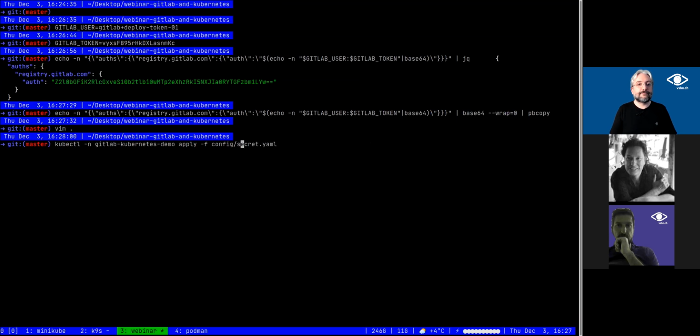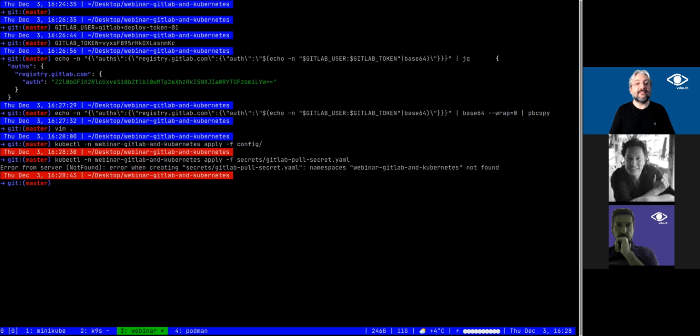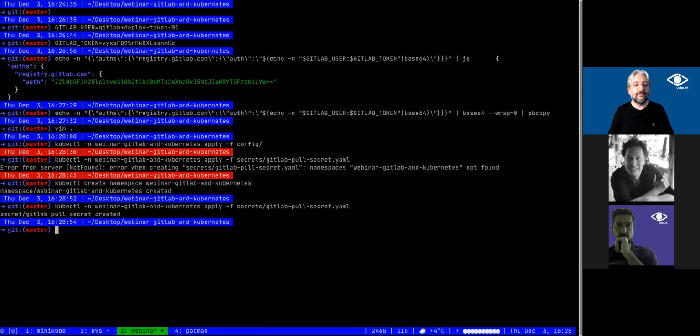GitLab Kubernetes demo. No, of course not. This is not going to work. And the namespace is webinar GitLab and Kubernetes. Apply config, what was the name again? I forgot it. There we go. kubectl webinar GitLab and Kubernetes apply -f secrets/GitLab pull secret YAML. Very good. The namespace does not exist. Of course, I haven't created it. kubectl create namespace webinar GitLab and Kubernetes, and now I can apply this on the proper namespace.